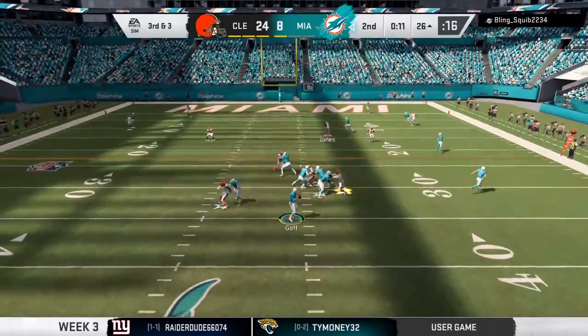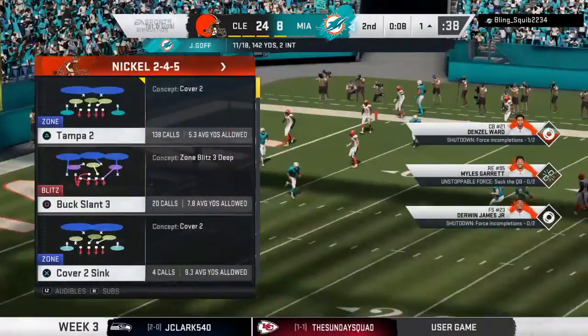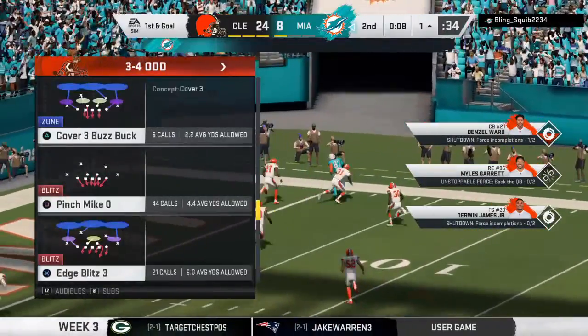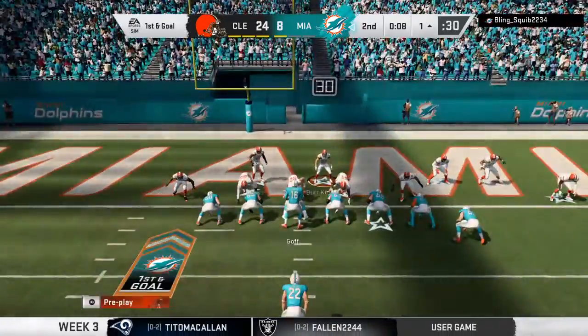Throwing again is gone. That's going to be caught. They're able to convert on third down, and that sets up a 1st and goal. It's a gain of 25 yards on the play. This is 1st and goal and a golden chance to get a score back here before halftime.